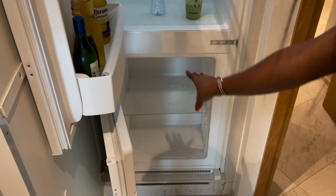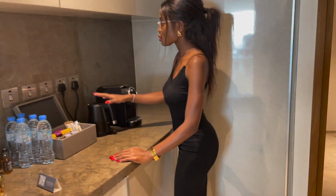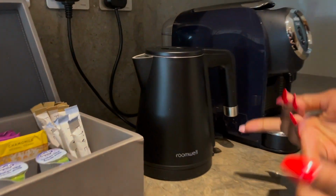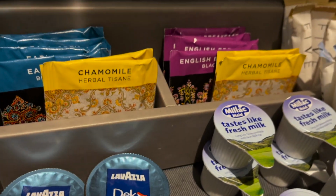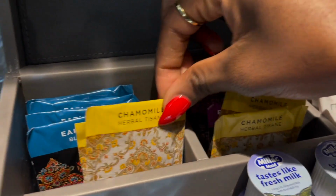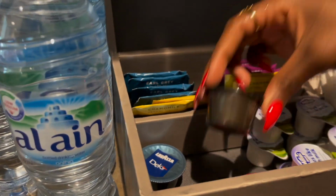Let's see what we've got here. Let's say we buy some meat. This is where we shall be keeping it. And here we have the coffee maker. Plus we also have a kettle to warm water in for coffee. On this other end we have some milk, sugar, tea, herbal. Oh, I need to taste this black tea.